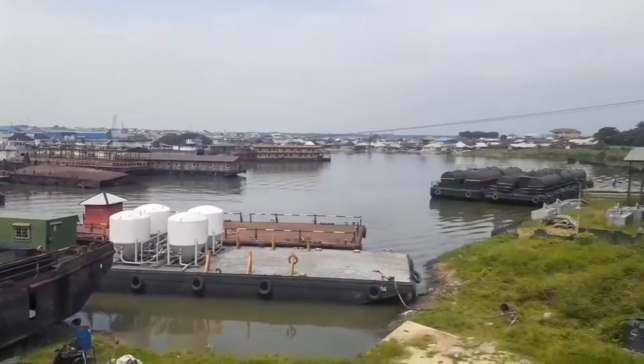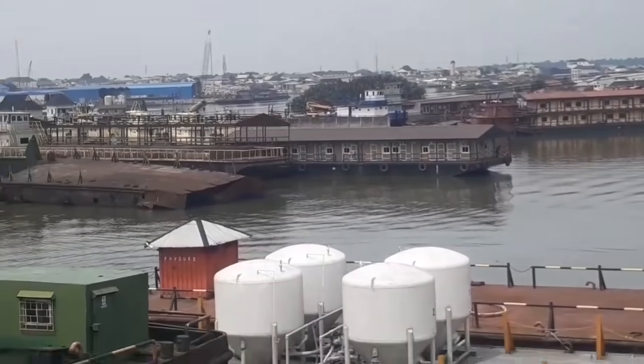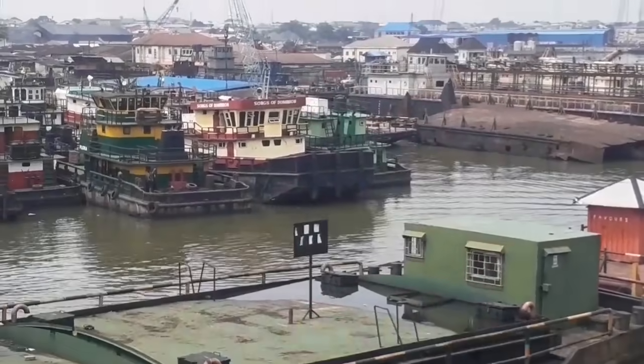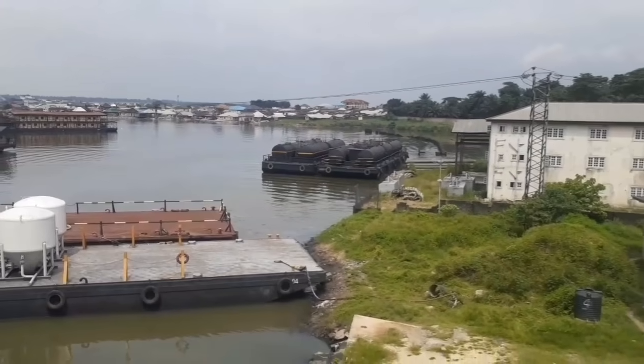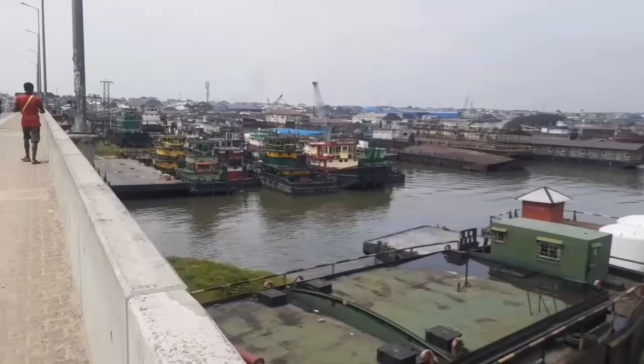Like you can see in the video, these are already built houseboats located in Port Harcourt, Rivers State. Like I said earlier, it is used for oil exploration on the offshore, or activities relating to oil and gas that has to do with water.